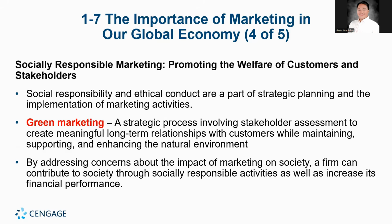A business that uses recyclable packaging, reduces plastic waste, or offers environmentally friendly products is practicing green marketing. Green marketing shows that businesses can contribute to society while still achieving their business goals. Responsible practices can create benefits not only for the environment but also for the organizations. So by addressing concerns about the impact of marketing on society, a firm can contribute to society through socially responsible activities as well as increase its financial performance.